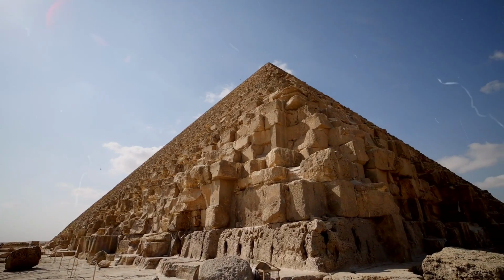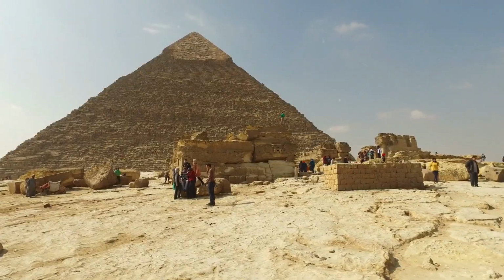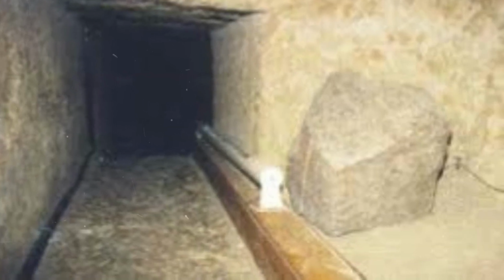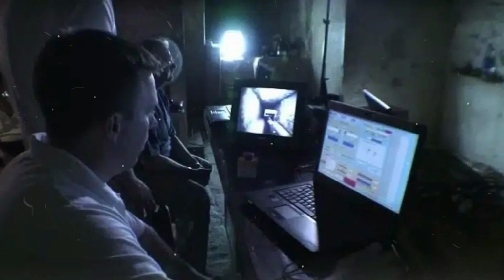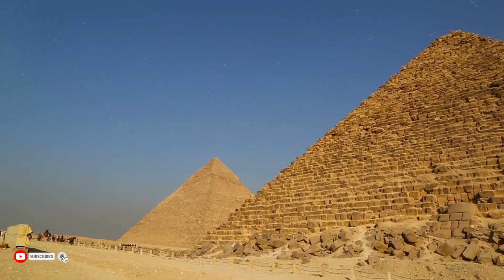What was the ultimate purpose of building the pyramids? How many laborers worked at the same time on these pyramids? And what scene was seen inside the stone slab of the pyramid when a robotic camera drilled into it? A scene that had not been seen by anyone for the past 4,500 years? You will learn all this and more in part 2 of this video.